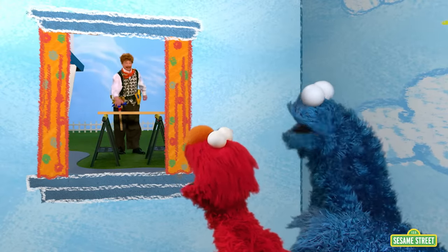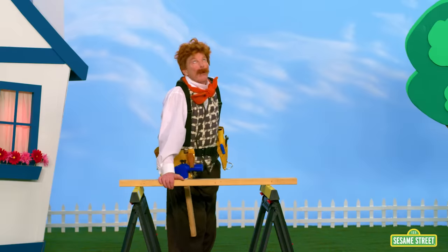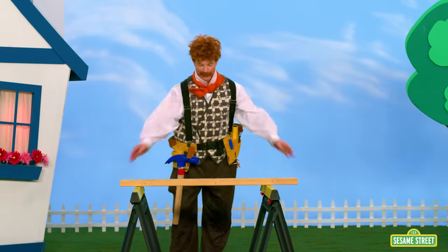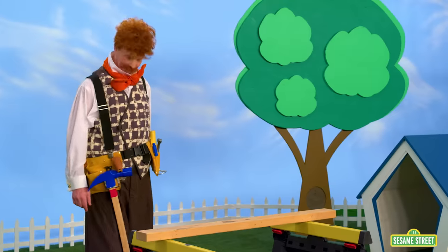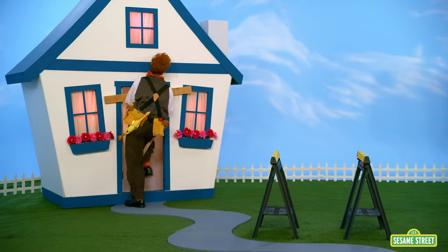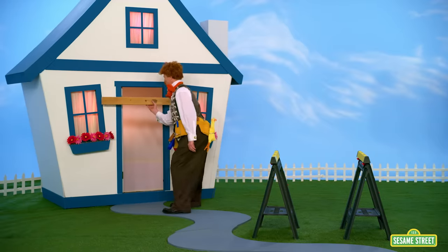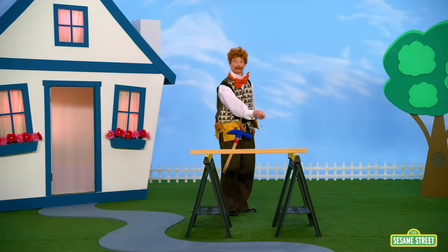Hi, Mr. Noodle. Mr. Noodle! Mr. Noodle, do you measure things? Mr. Noodle wants to bring the board into his house. Will it fit through the door? The board is too long. So surprising. Elmo thinks you need a tool to help measure the board.